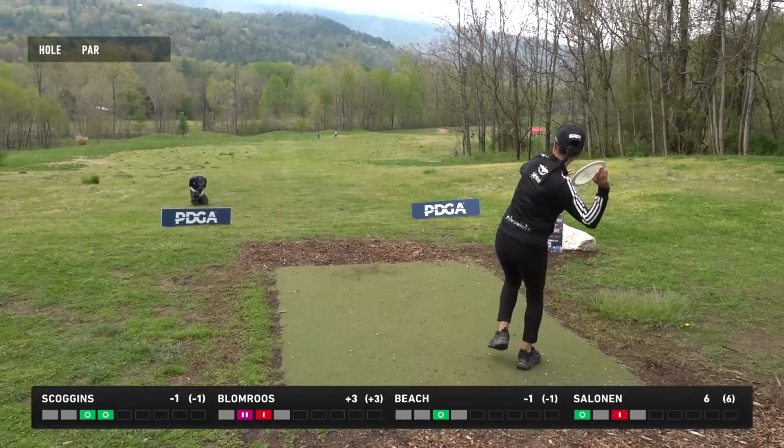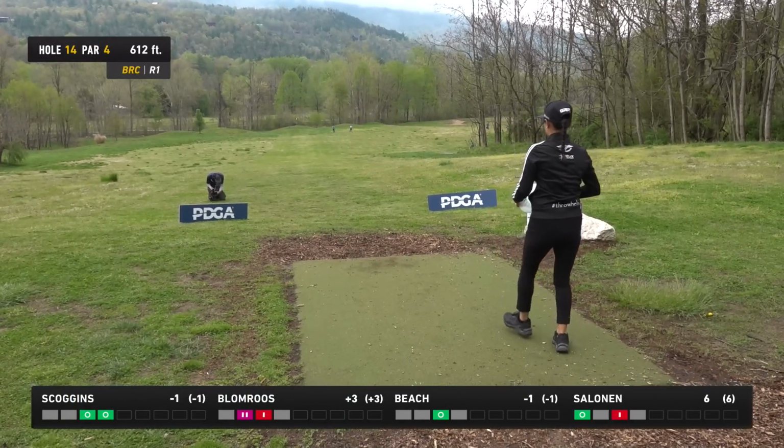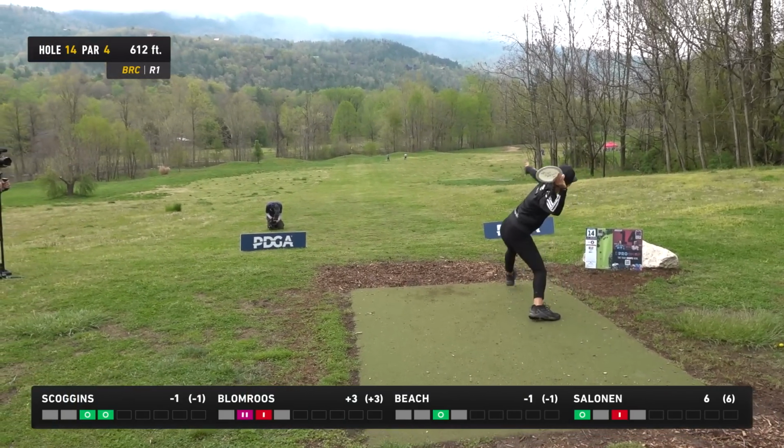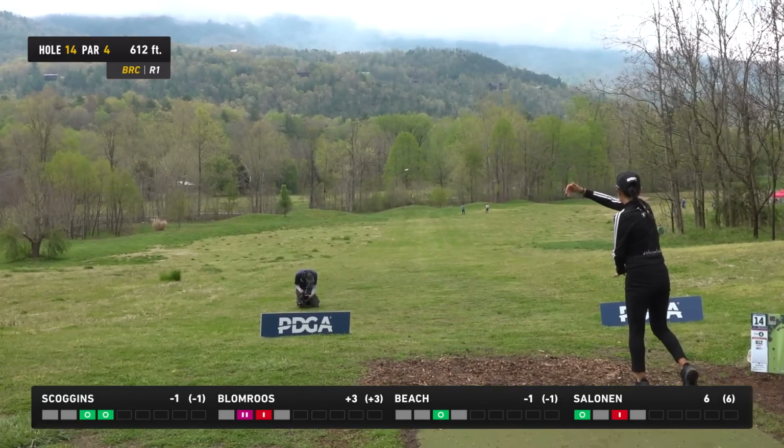Kind of a free-for-all sort of off the tee. I mean... Time to let it rip. Yeah, exactly. There's a lot of options.